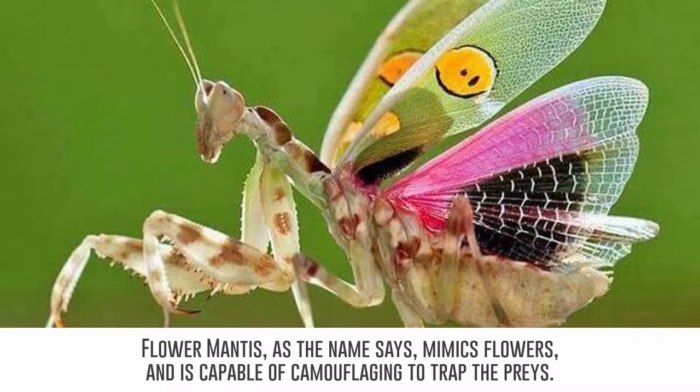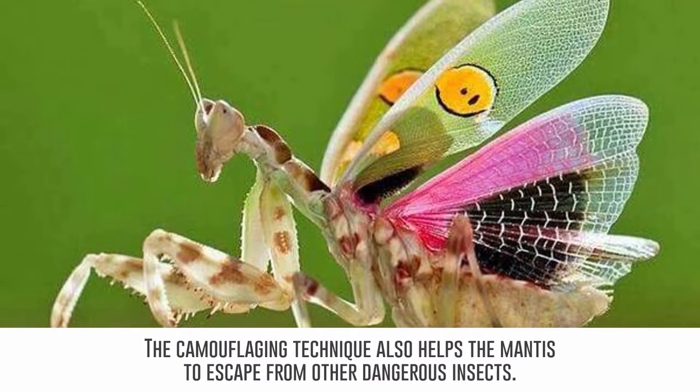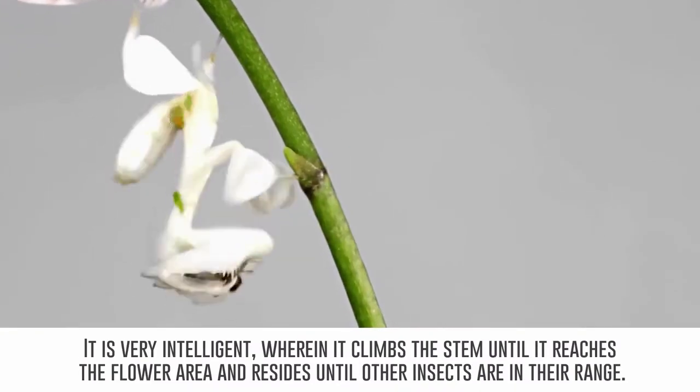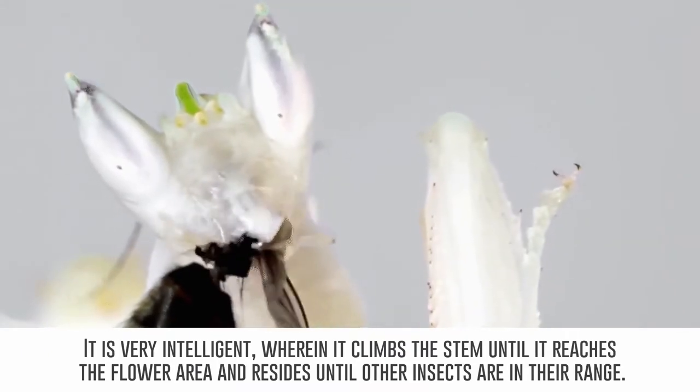Flower mantis, as the name says, mimics flowers and is capable of camouflaging to trap the prey. The camouflaging technique also helps the mantis to escape from other dangerous insects. It is very intelligent, wherein it climbs the stem until it reaches the flower area and resides until other insects are in their range.